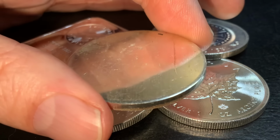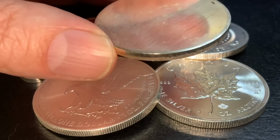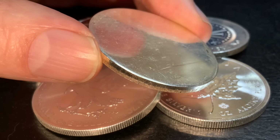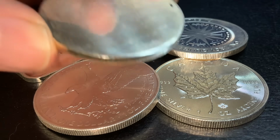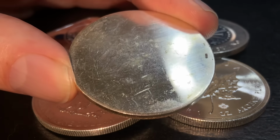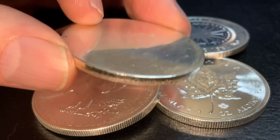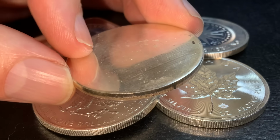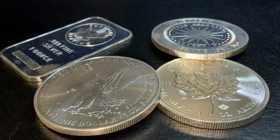Now, if it were actually run through the upsetting mill and the rims were upset on it, then it would be considered a planchet, ready for striking. That's what it looks like before it becomes a coin or a round. Now, I could insult this left side, up, down, left and right, and it still would not be a planchet, because my words will not upset this silver round at all. It's only an upsetting mill that will do that. You can Google that to see what that's about.